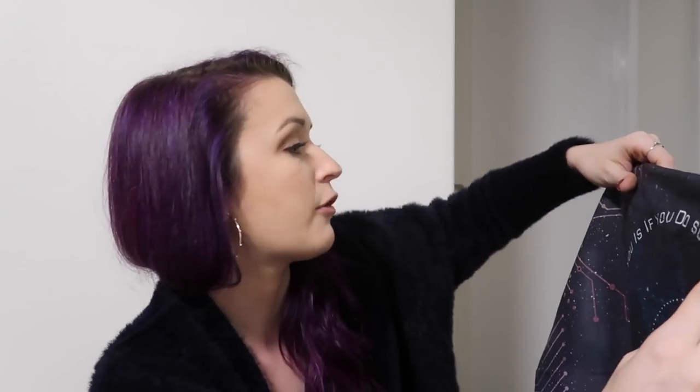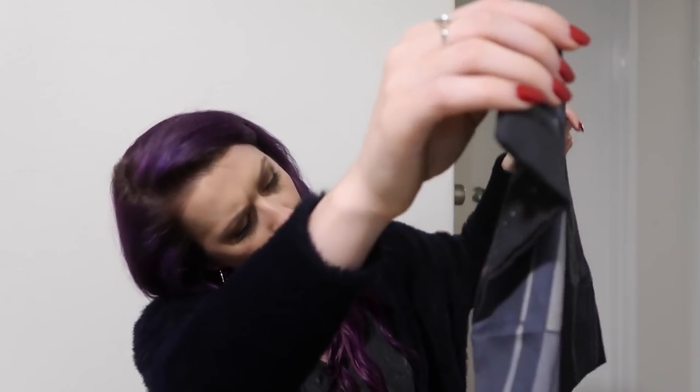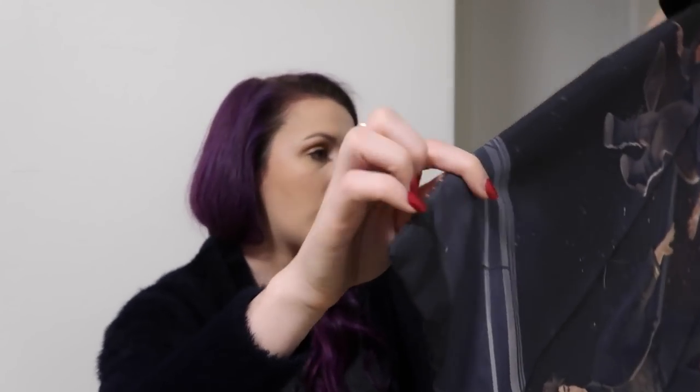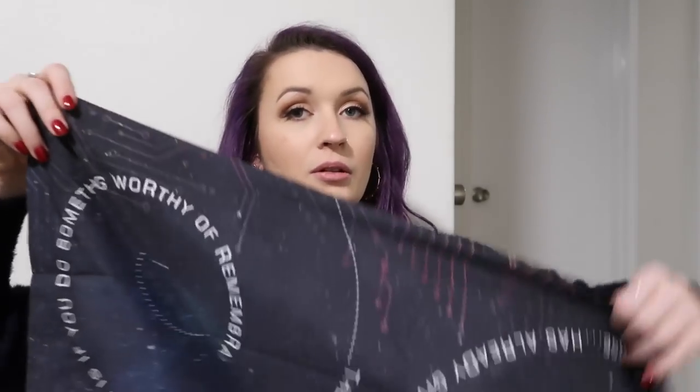The only way it will remember you is if you do something worthy of remembrance. The universe has already given you everything after all. It was here long before you and it will go on long after you. Damn, this is cool. I like it a lot.